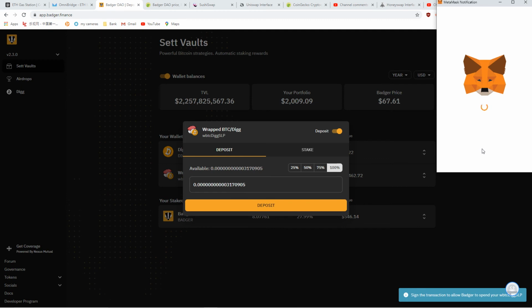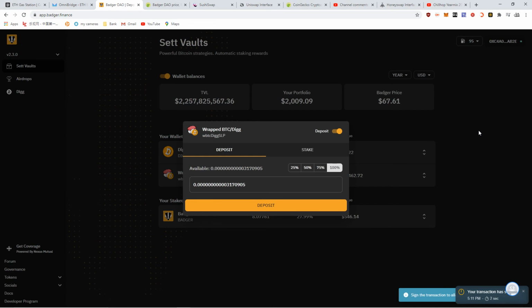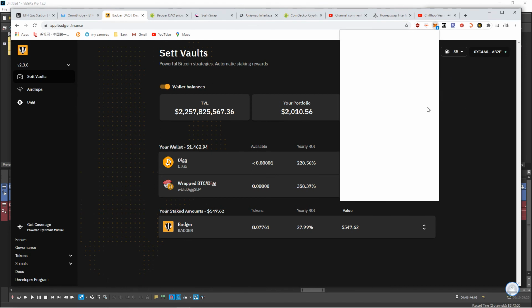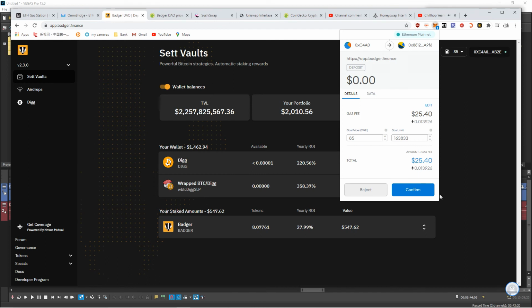See what's the price for this. $9 to approve. Okay, we're going to just let it approve. Come back when it's approved. Take our time. Be patient. Right, we're back. So after the approval, it will go straight to deposit. It took about 5 to 6 minutes for the approval, which is pretty good. Deposit $25. Wow, that's considered cheap.